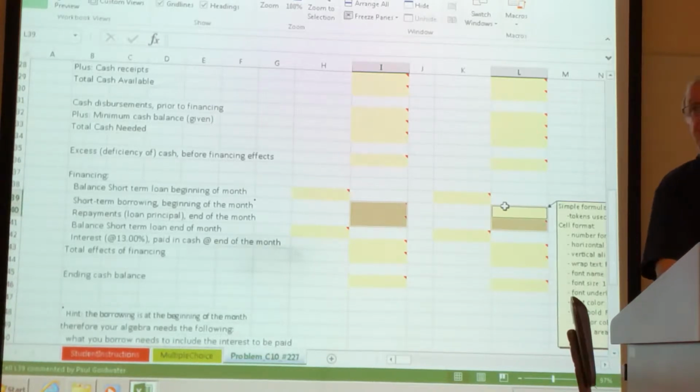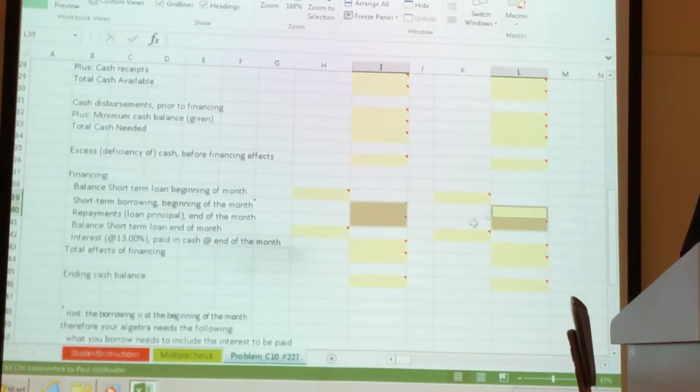Well, if I'm putting 18.5 points, let's just say 18 points on each one of those cells, the algebra is probably going to be rather sporty. So, I know that.